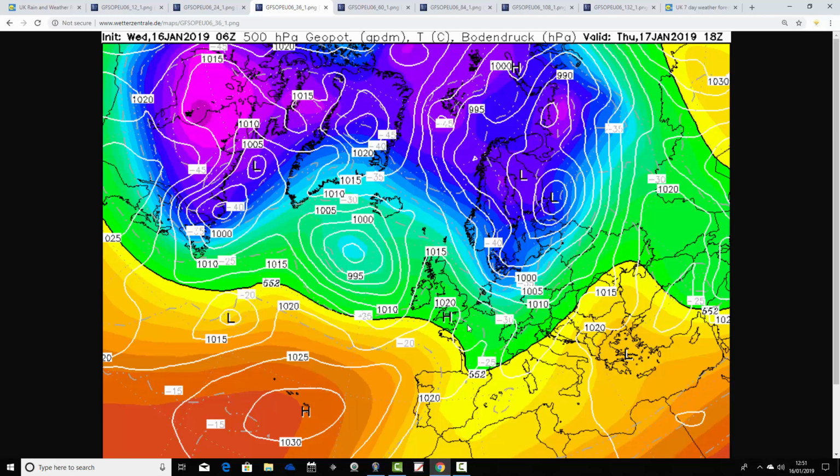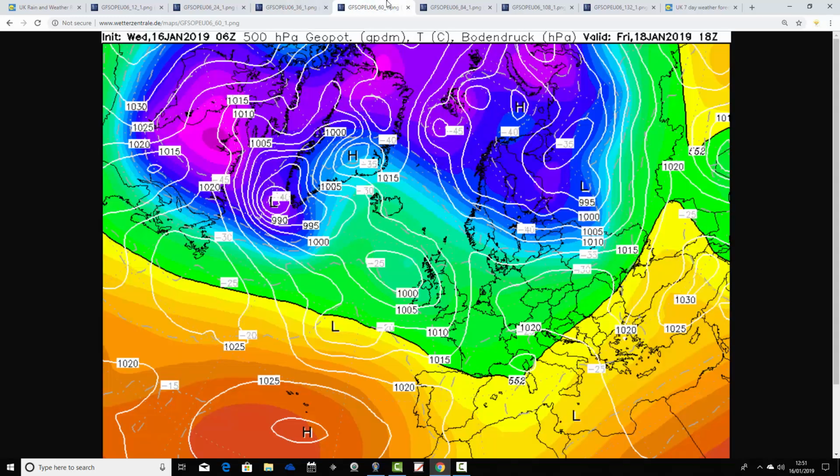In fact, a snow flurry could occur almost anywhere tomorrow, but I think the emphasis is increasingly through the day on mostly dry conditions with decent sunny spells, but it's going to be a cold day. Temperatures at best 3, 4, 5 degrees for most of us. And as soon as it goes dark, there'll be another widespread frost.